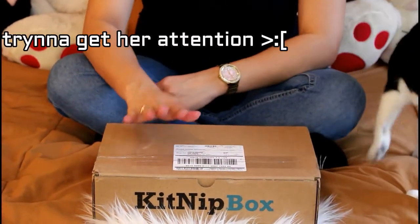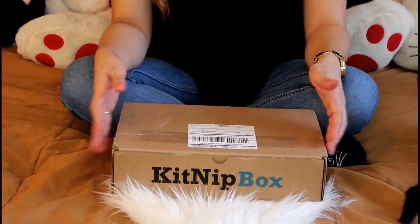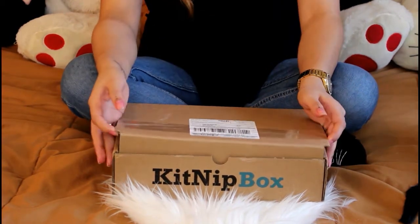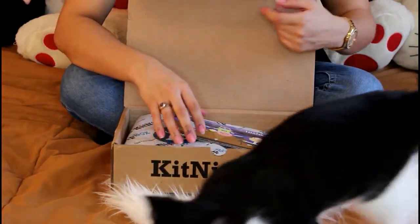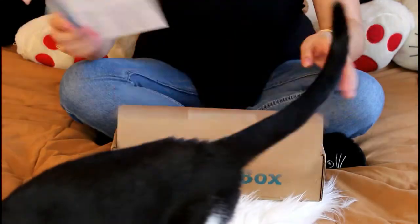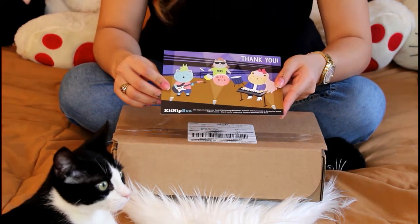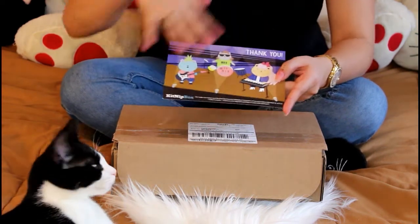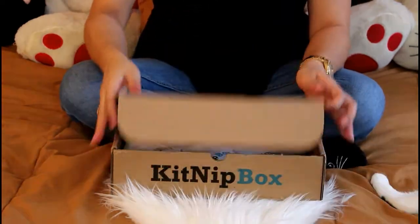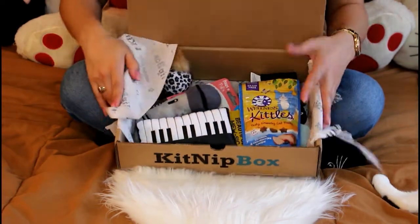Look, Mama. So I zoomed into the box because I want a closer look at everything. Look what's in here. Oh. So it comes with this little card. It says, we hope you enjoy your rock and roll themed kitnip box. Okay, so each box has a different theme. I ordered this in March, so I guess this is the March theme. Alright, let's see what's inside the box. It's actually wrapped. So let's see what we have inside.